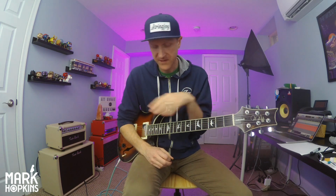The intonation on this guitar is great too. It's really great up and down the neck. When I pulled it out of the box, it was in tune. I don't know how PRS does it. I sent a message to my artist rep after that and was like, I don't know how you do it, even with the SE models, but I opened the case and it was in tune.